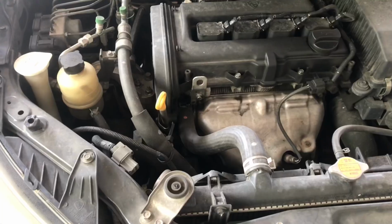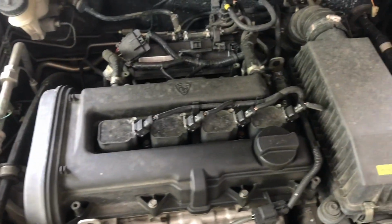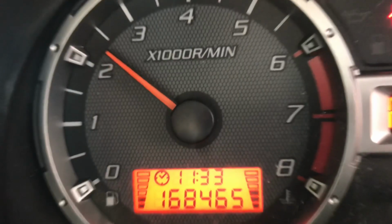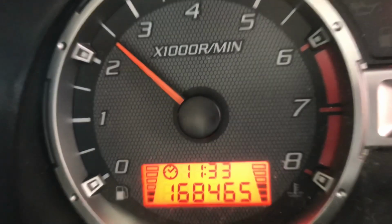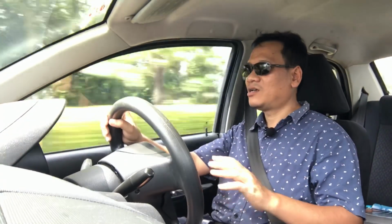This car comes with a 1.3 4-cylinder naturally aspirated engine paired with continuously variable transmission. It's got more than 168,000 kilometers on the clock and it still runs very smoothly. It's got no leaking oil, it's got no smoke, it still growls like a tiger. Let's hear how it starts.